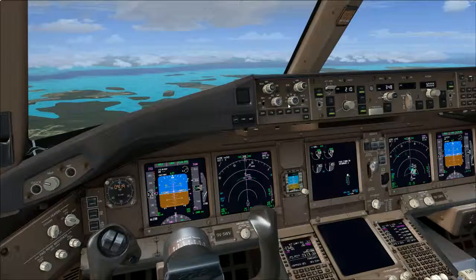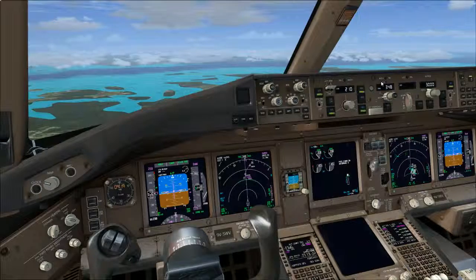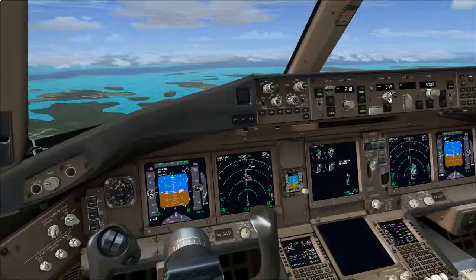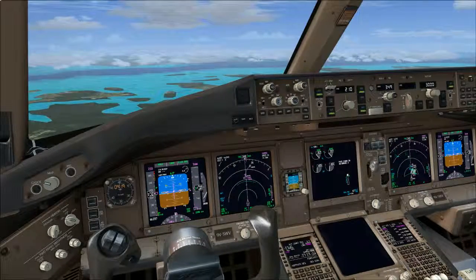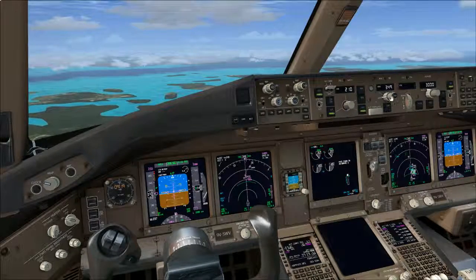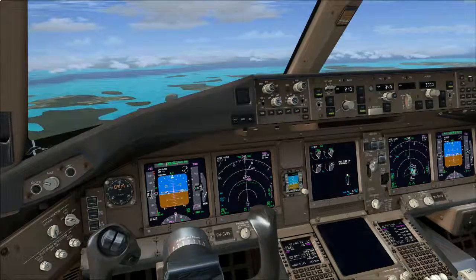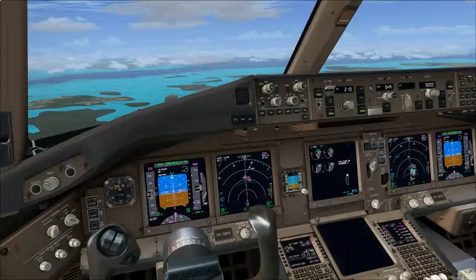Singapore 959, turn right heading 090. Right heading 090, Singapore 959. Singapore 959, disregard. Okay, disregard Singapore 959. I continue on the arrival.